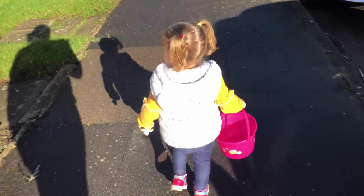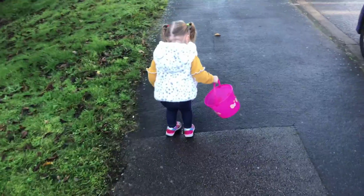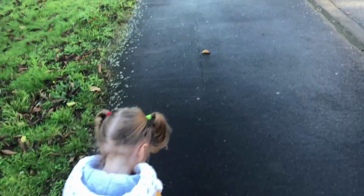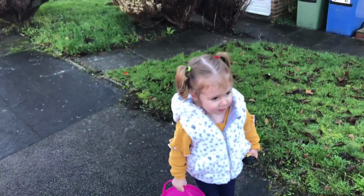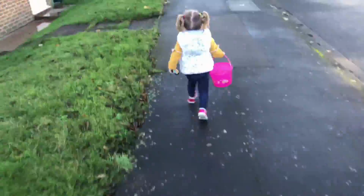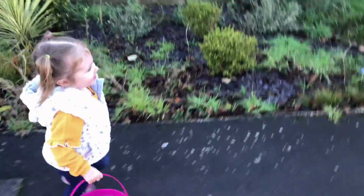Right, Skylar, you're going to have to hold my hand for the next bit. Go on then, where's the next puddle? Skylar, where's the next one? Find the next puddle. Go on, jump in it.